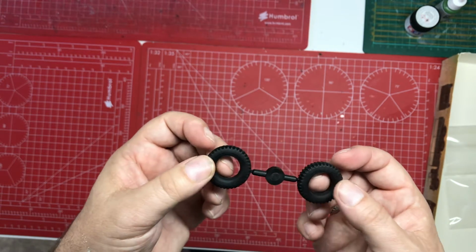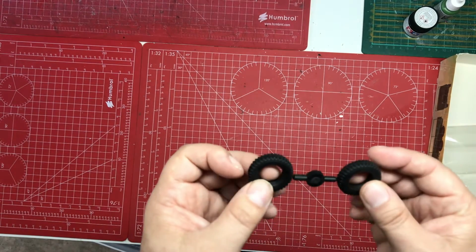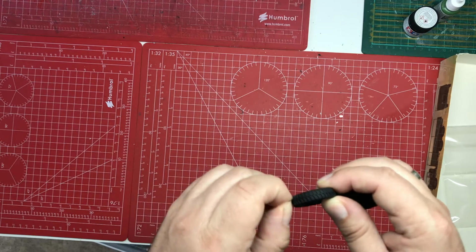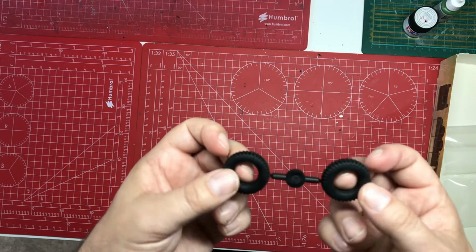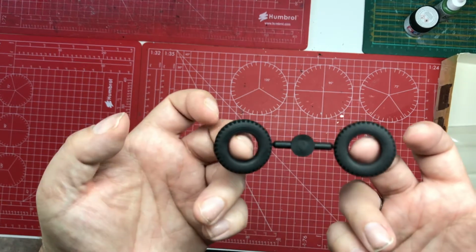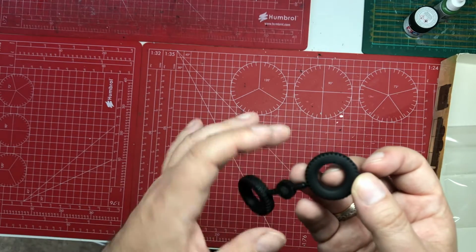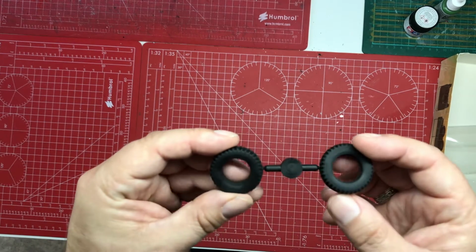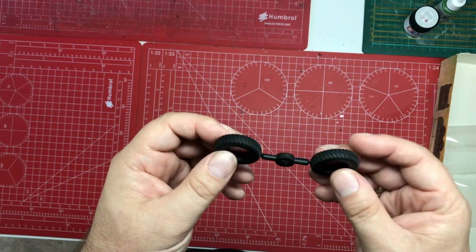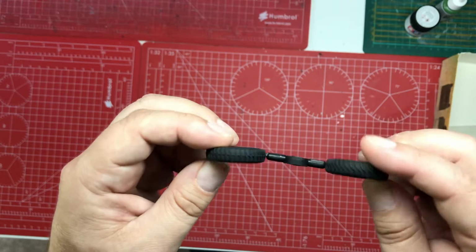So trucks aren't really my thing. I build them occasionally if something particularly takes my fancy for whatever reason. So I don't get too wound up about rubber tyres personally. Obviously you can get resin ones. Resin ones are going to give you that extra level of detail, and they're going to give you that weighted look and might give you different treads for different purposes. But for me, as rubber tyres go, there's nothing wrong with those at all.